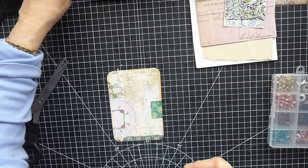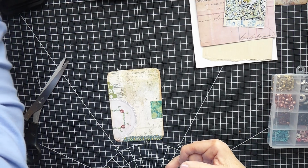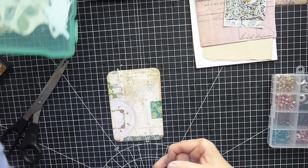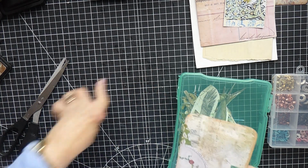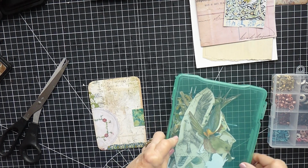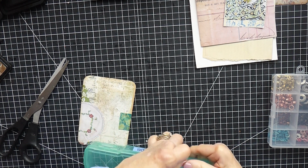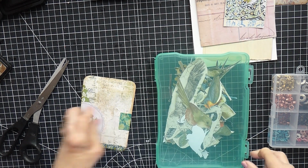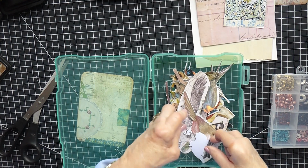But that's coming later in the year because I'm doing too many other things at the moment. Normally I'm working on two journals at a time. That's what I've been doing the last year or two. But at the moment, because I'm trying to get these boxes done, or at least worked on, I've only got time to really do one journal at a time. So what have I got in here?